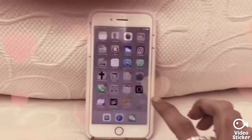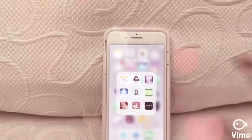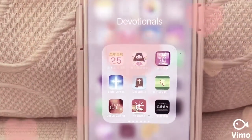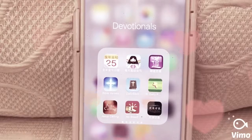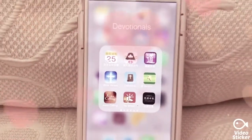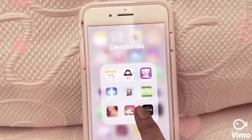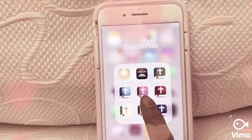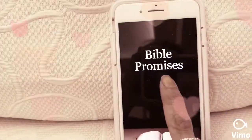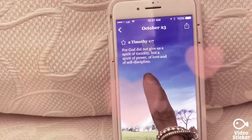And the first and most important folder is the devotional folder here, and it's got the devotionals that I read every day, and I usually read them twice, once before I sleep and once when I wake up, so once at 12 and once in the morning. And in this folder there are a lot of devotionals, with this one here being my favorite, and it has a daily verse on it.